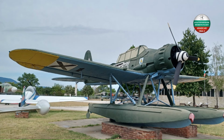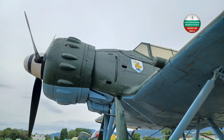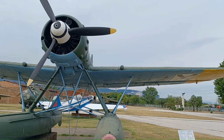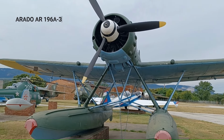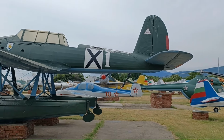Arado 196A5, and this is another one of my favourite aircraft in this collection, and it's a shame it's not inside getting more protection. The 196 was a German shipboard reconnaissance aircraft. It was the standard observation floatplane of the German Navy throughout the Second World War. It was the only German seaplane to serve throughout the conflict.